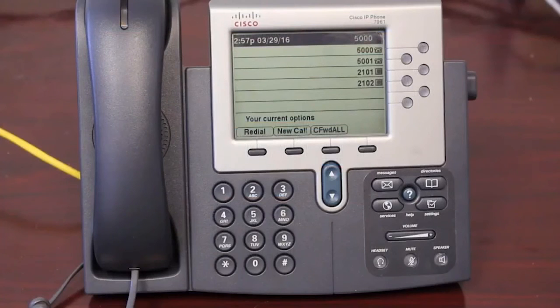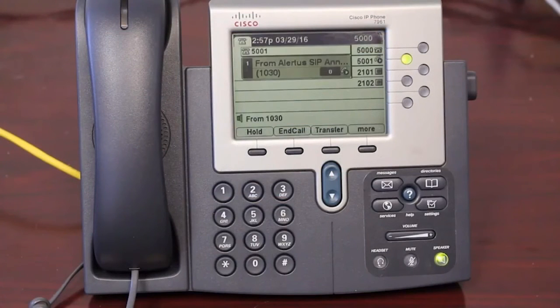System test of the Alertus emergency alert system. No action needed. In a real emergency, important alert information will be displayed here.